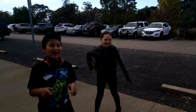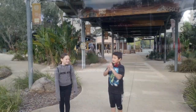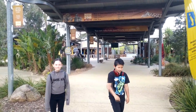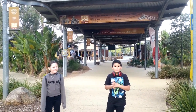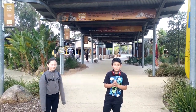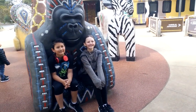From Nick's Toy Corner, and today I'm with my friend Ariah, and we are going to the zoo. This is my friend Ariah, and we've just skipped to the future from over there to here, and we're at a zoo that me and Ariah have never been to, and it's called Werribee Open Range Zoo. 1, 2, 3. Okay.